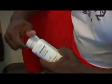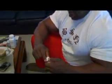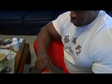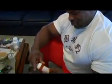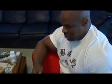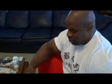And a lot of this stuff I just take for health reasons. And this is Celebrex. This is prescription. This is for anti-inflammatory. And this is cholesterol medication. This is prescription also. So these are all just my prescriptions that I take to help keep me healthy.